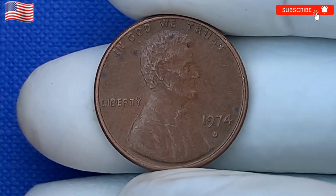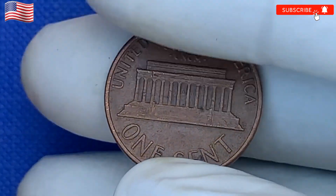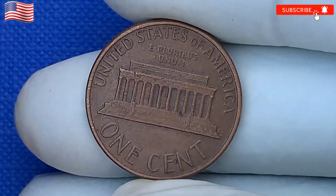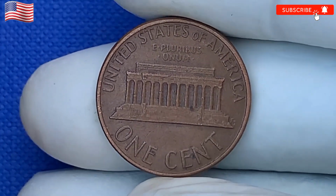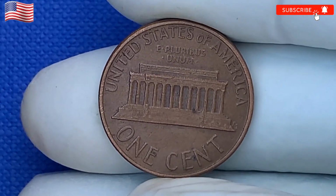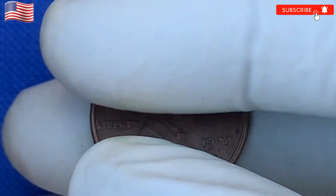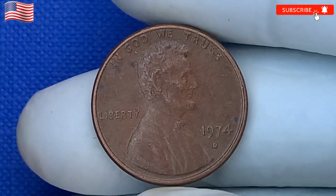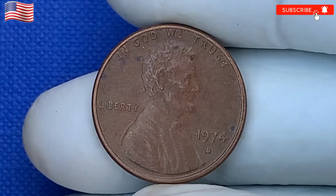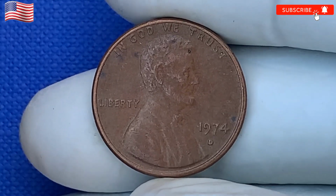One of the most valuable errors you can find on a 1974 penny is the double die error. This occurs when the coin is struck multiple times by the die, causing certain parts of the design to appear doubled. The date on the coin is where this error is most noticeable. If you have a 1974 penny where the 7 and 4 in the year are doubled, that's a sign you may have a double die error penny, and that can make all the difference in its value.